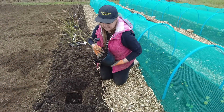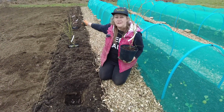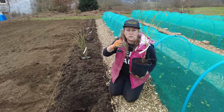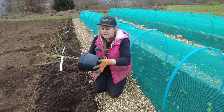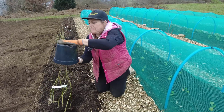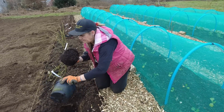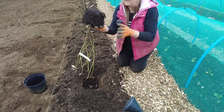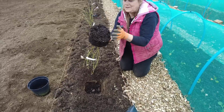So Trace, you're putting them up now. Yes, as you can see, I've done all the holes now. I've placed the pot in to make sure that the hole is at the depth that I want the plant to go in. Yeah. So just give it a couple of taps. Put that in there. Pot over there. Just hold it underneath. I'm just going to tease the roots. Look at that, that's lovely.